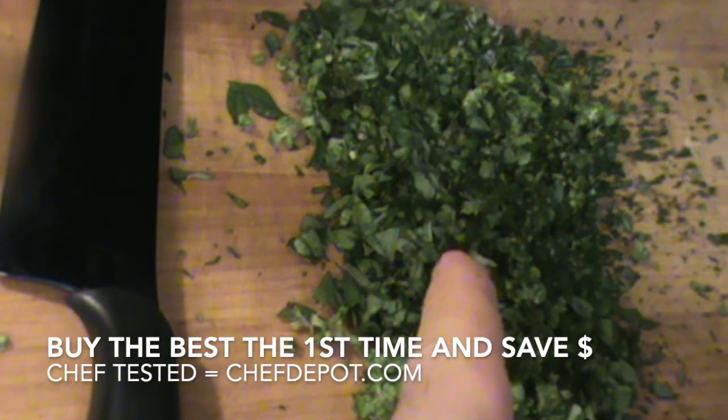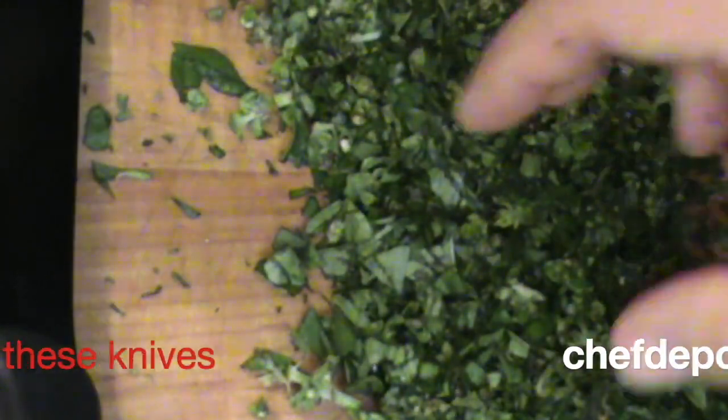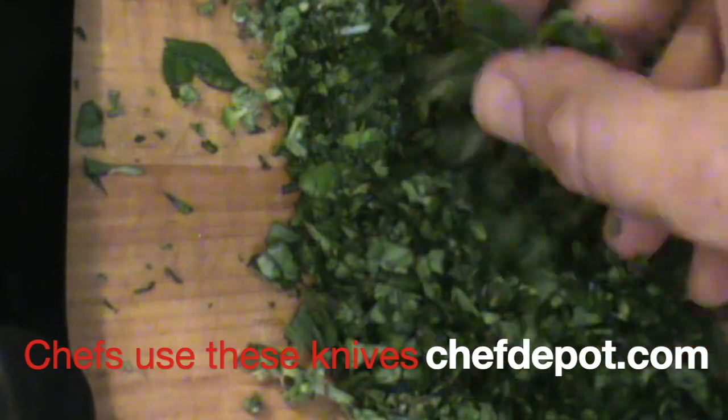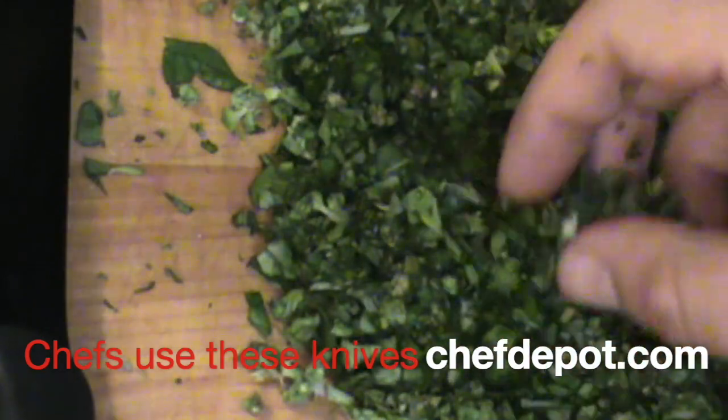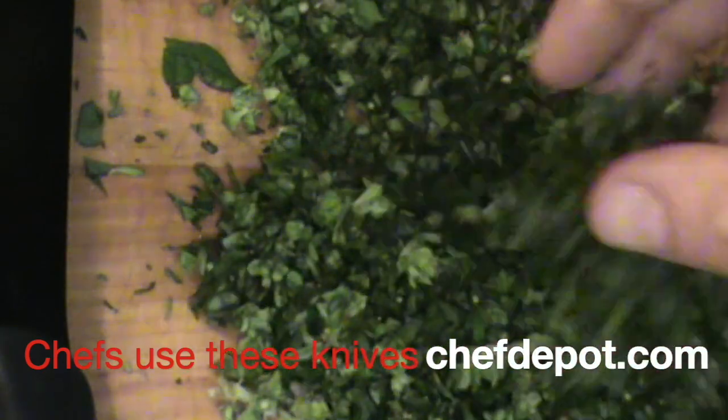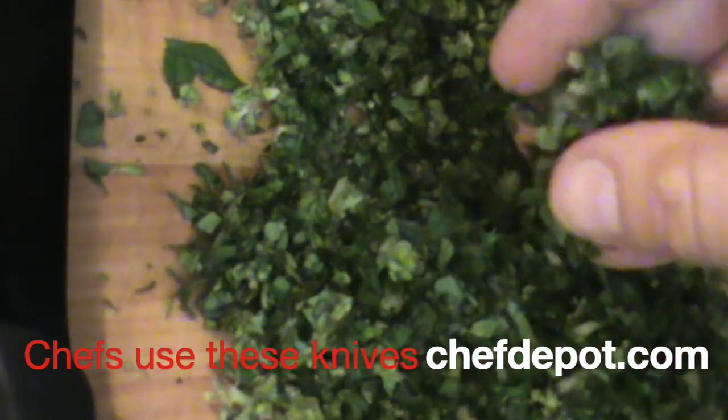Okay, if Chef asks you for some chopped fresh basil, that's what he's looking for right there. Not the garbage you see at the fast food places. You know what I'm talking about, like Chipotle and Burger King and TGI and all these crazy fast food places. This is perfect chopped fresh basil.